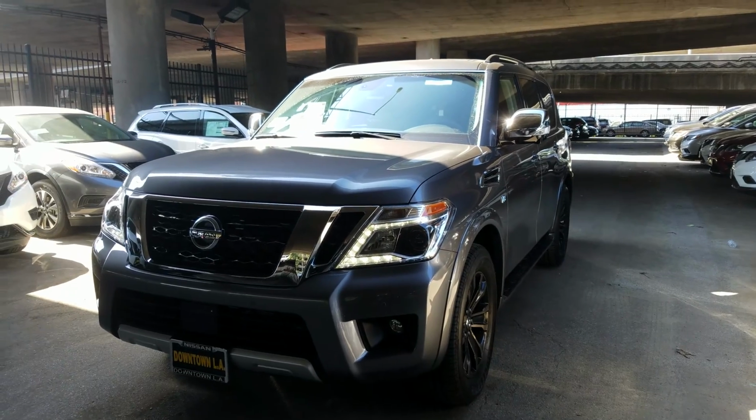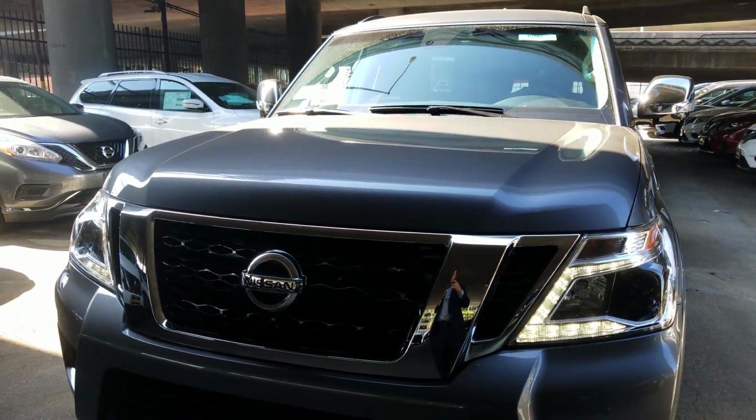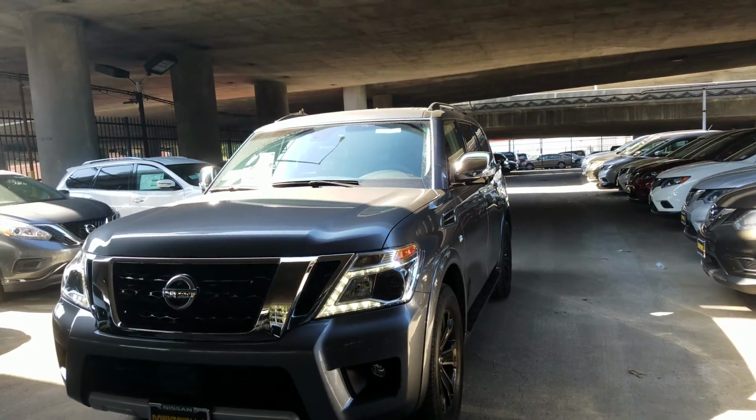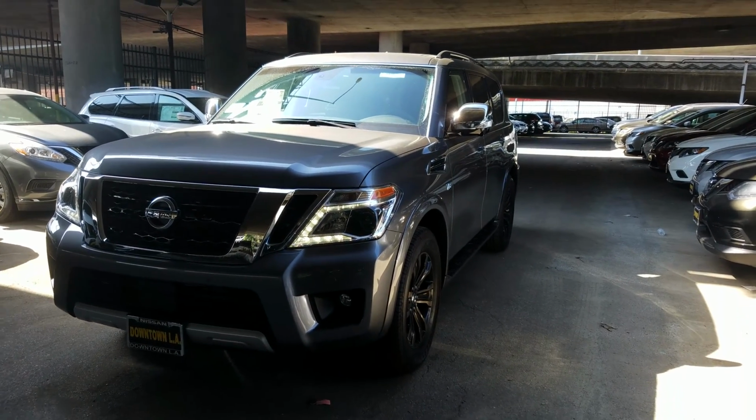Now, taking a look at the front, some things that we can observe: it still retained that V-motion grille that was in the 2015 Nissan Pathfinder that debuted many years ago. On this Platinum trim, we have nice 20-inch alloy wheels.